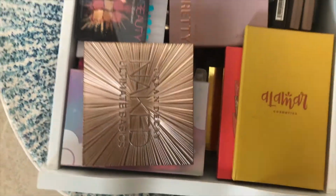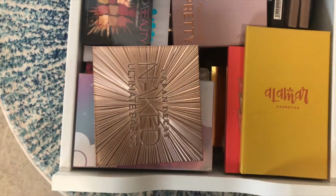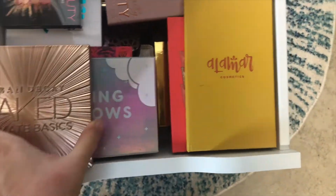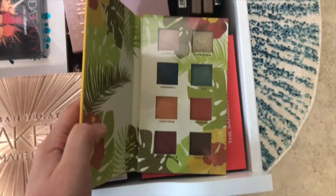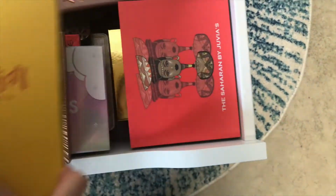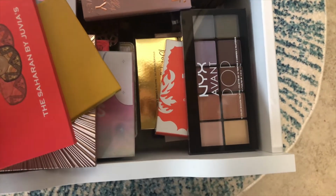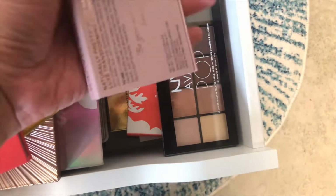And then let's, okay, I don't want to do anything too crazy, so we already did this one. Chasing Rainbows is too much. Alamar Cosmetics, a little too much. I really want it. I haven't even tried that yet. I just tried a Juvia's Place palette. Maybe, what about this one? What is this?